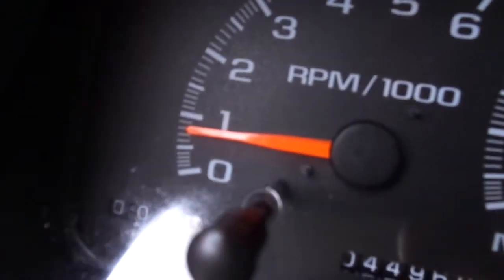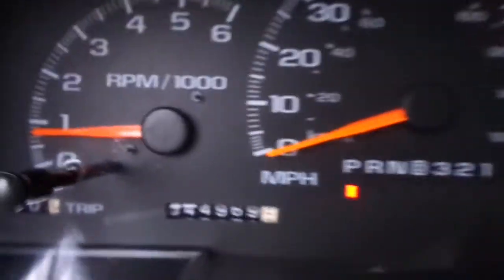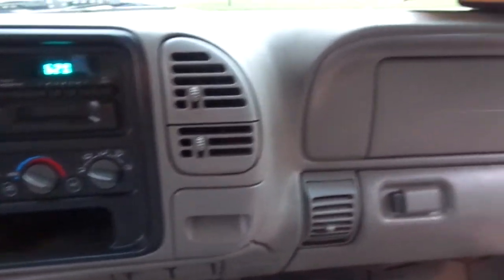Listen, this motor, can you see that tachometer? It's as smooth and quiet as anything you'll ever drive. It's got 44,969 miles. It might have a little bit more before the auction's over, because I'm going to drive it, and I'm going to try to talk my wife into keeping it. But if you see it for sale, it's for sale until I take it down. But look, all the headliner, everything is just immaculate.